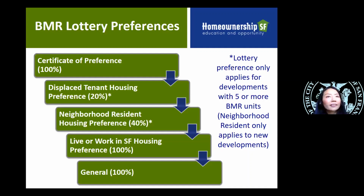The first and the highest preference is the Certificate of Preference that was issued by the former San Francisco Redevelopment Agency to displaced tenants in Western Addition and Bayview Hunters Point in the 1960s and 1970s. The Certificate of Preference holders are eligible for 100% of the affordable units in the project.